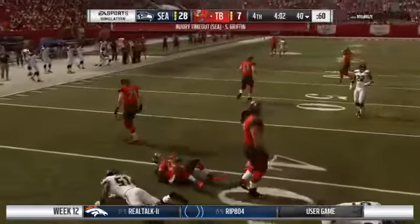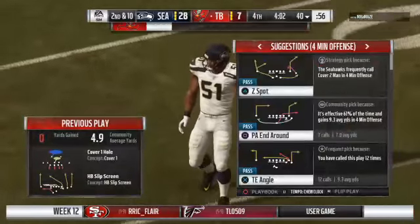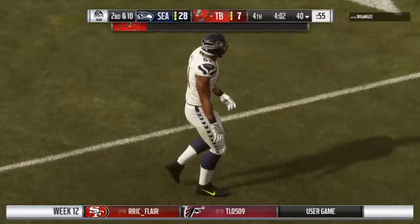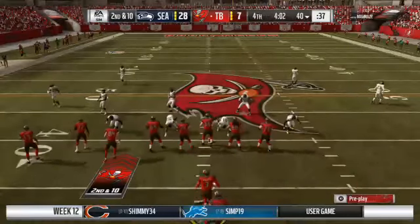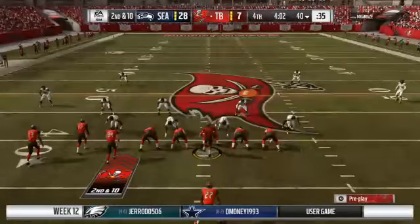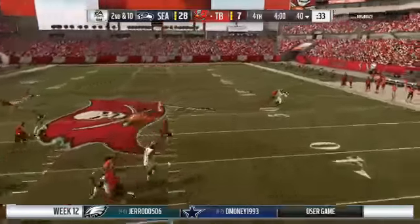He sets up the screen to Jones. So many screen passes are the result of excellent acting by everyone. But sometimes the guy who's getting the ball tips the play off. The running back, because he's eager to get the pass. And sometimes he doesn't act very well about whether he's going to block or leak out or whatever.